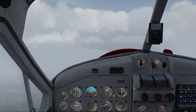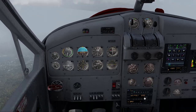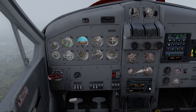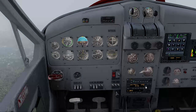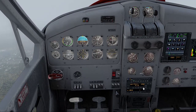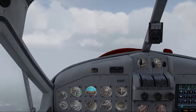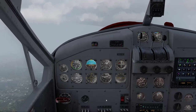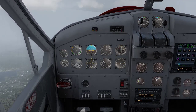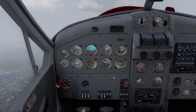Well, let's go up there and see what it's like. I mean, the main thing is if we can stay out of the turbulence, that's going to be the benefit here. All right, what's our timer showing here? So we're within just a couple of minutes, I would say.